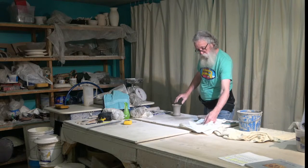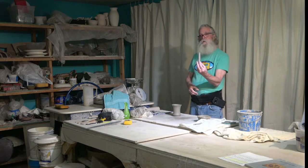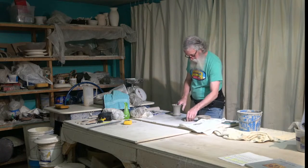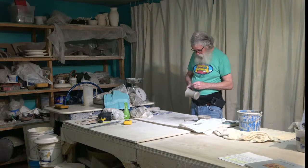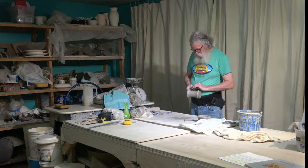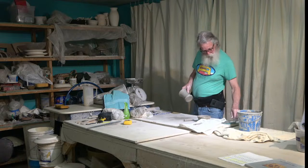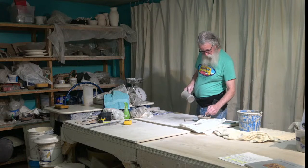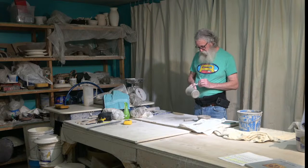I've already rolled these out. Nice little log. Look at that. You're on a roll. Thanks for laughing. I'm going to take my scratchy thing. Just scratch it just a little bit. Little scratches. Just enough for it to grab. And take my slip here, this goop. I just want to get it gooey and wet.